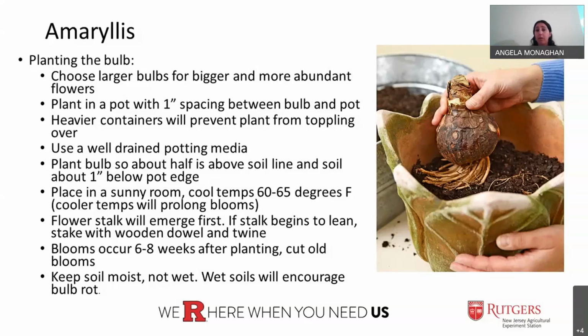The flower stalk will emerge first, and if the stalk does begin to lean a little bit, you can stake it up with a wooden dowel, maybe some chopsticks, something like that, and you can tie it with some decorative twine. Blooms will occur about 6 to 8 weeks after planting, and you can cut the old blooms off. Just don't cut the whole flower stalk off, just where the bloom attaches to the flower stem. And then again, you want to keep it moist but not soaking wet. If the soil is too wet, that could encourage bulb rot, which you do not want.